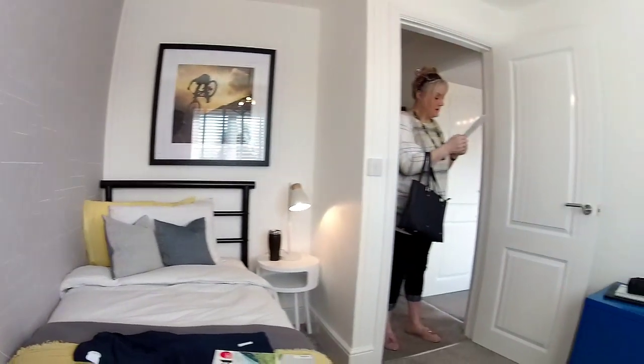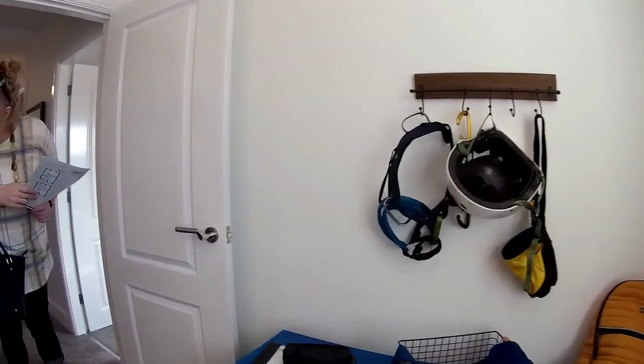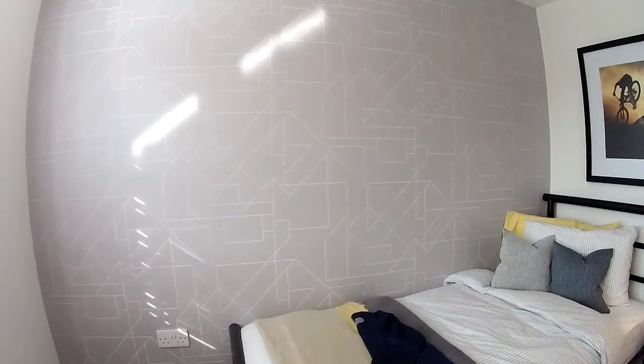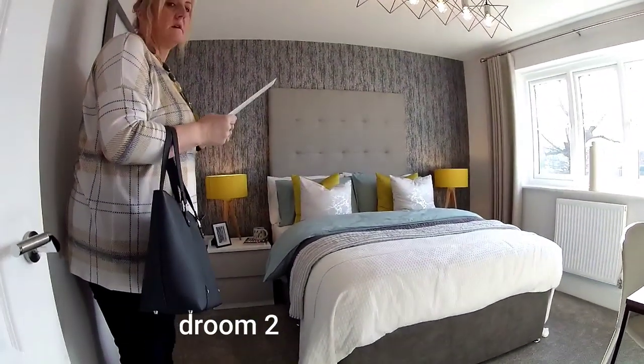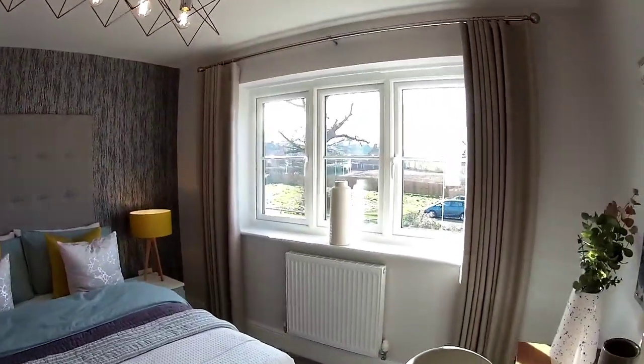Bedroom four, 2 metres 99 by 2 metres 60. Oh, so the bed tucks in around that side. It's good, isn't it? You've got bedroom two, again at the front. Maybe you can show the viewers the view from up here.